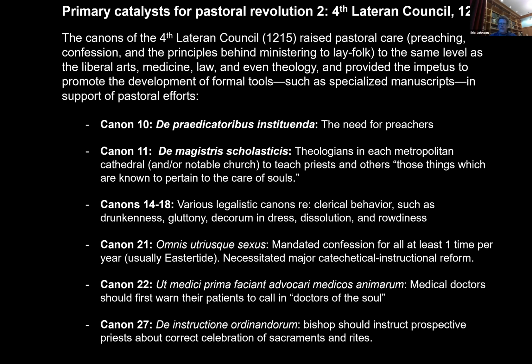This one basically decrees that a bishop should instruct prospective priests about the correct celebration of sacraments and rites. And the quote here I want to read out is this: "To guide souls is a supreme art. We therefore strictly order bishops carefully to prepare those who are to be promoted to the priesthood and to instruct them, either by themselves or through other suitable persons, in the divine services and the sacraments of the church, so that they may be able to celebrate them correctly.